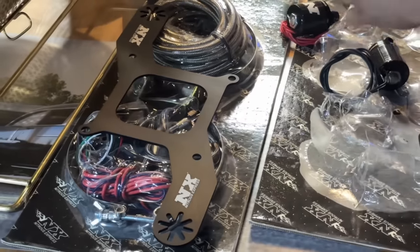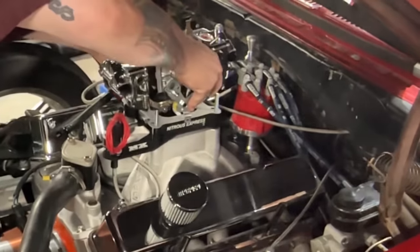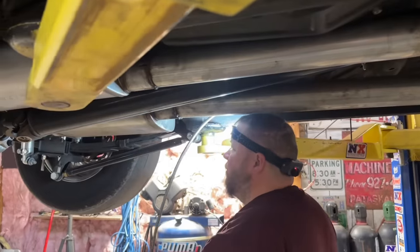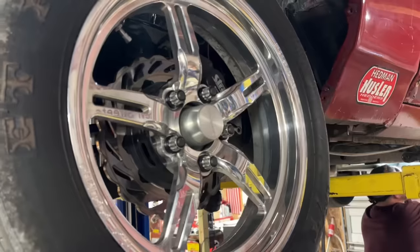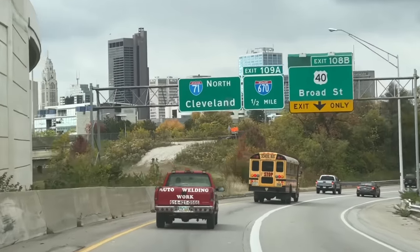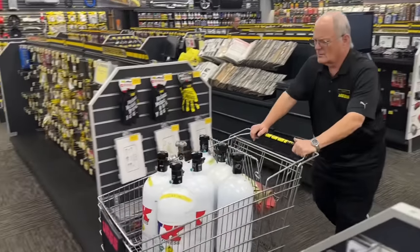And since the engine was built for nitrous, our friends at Nitrous Express wanted to make sure that this engine is properly equipped for whoever wins it. So first thing Monday, Robbie got busy installing a new nitrous kit on my Nova so we can get it all dialed in for the winner. While Robbie's working on that back at the shop, I loaded up a bunch of nitrous bottles in the back of Vicky's Suburban and headed into Jeggs to visit Uncle Terry.